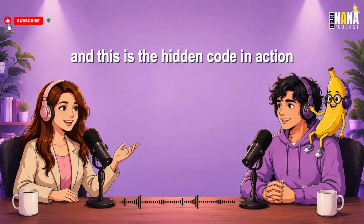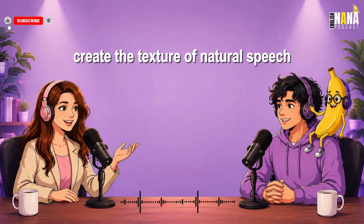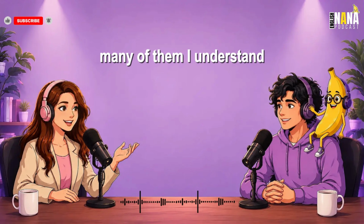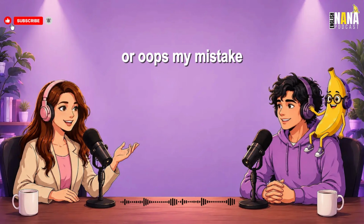And this is the hidden code in action. It's not one big change, it's a collection of small simultaneous shifts that together create the texture of natural speech. What about vocabulary replacements? Are there other textbook words that should be swapped out? Many of them. "I understand" becomes "I get it," or "got it," or "makes sense." "I am sorry" in casual contexts becomes "my bad," or "sorry about that," or "oops, my mistake."